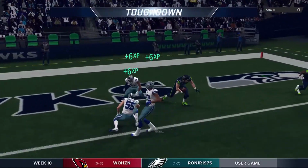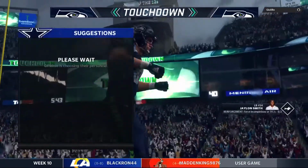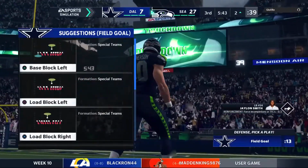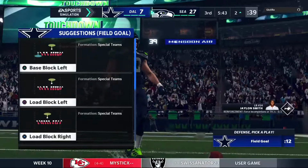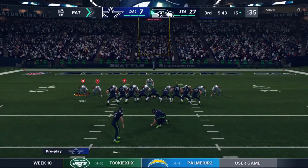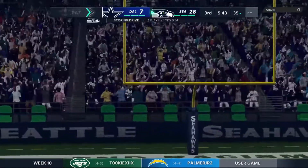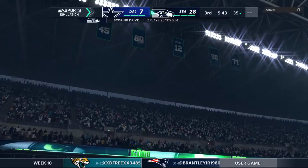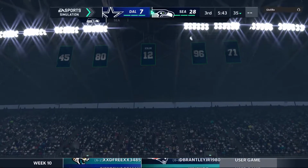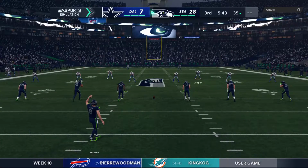And he's got it. Caught in the end zone for the Seahawks touchdown. Making a hat trick for Russell Wilson. 3 touchdown passes now. And the Seahawks capitalize on the short field as they take it in for 6. He knocks it through. It's 28-7. Next the score, Seahawks 28, Cowboys 7. Michael Dixon to kick off for Seattle.